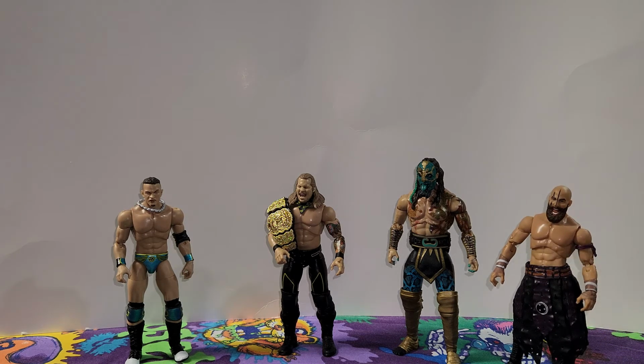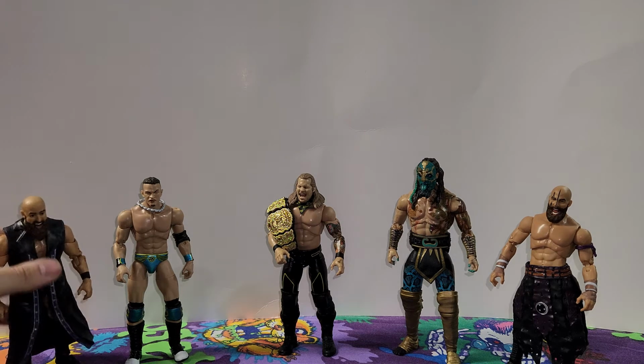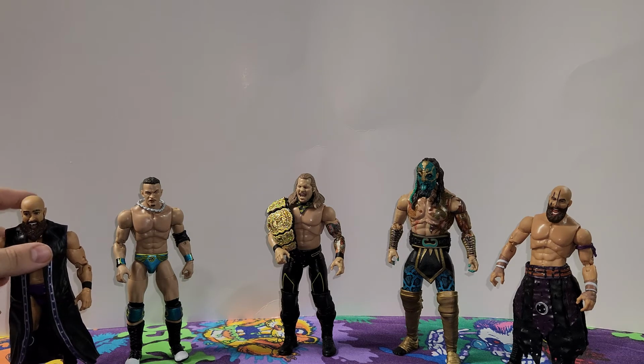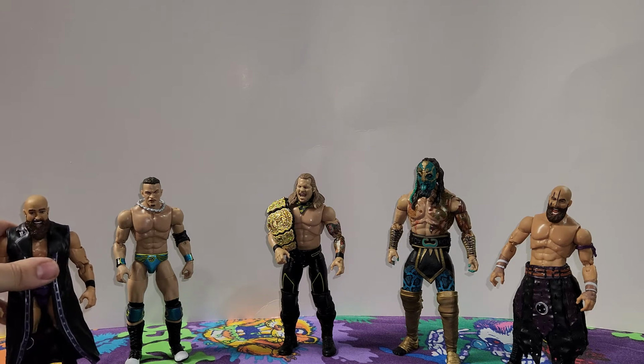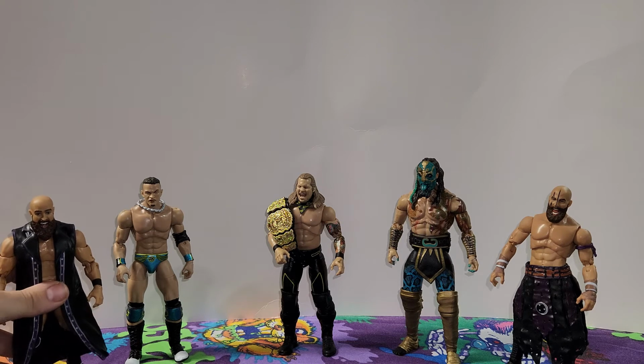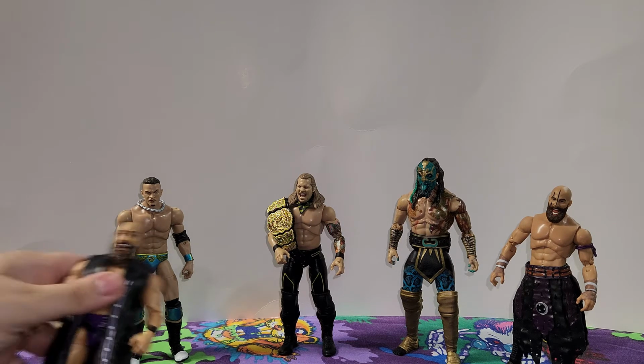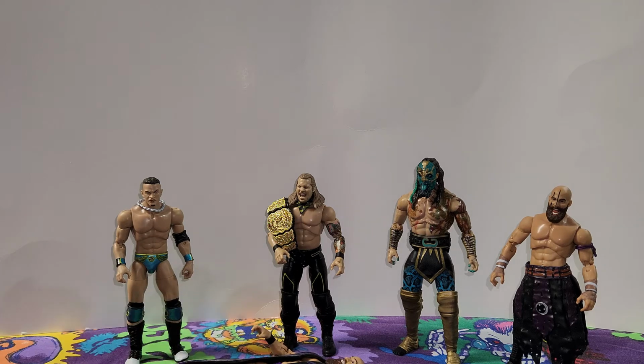That's really shitty. And then literally a couple days later, I see this Jericho figure at Walmart. And I'm like, you're fucking kidding me. If I just waited a little bit longer. John Silver does not want to stand. I'm just going to lay him down. If I just waited a little bit, I would have got the Jericho figure for... I paid over double. If I just waited, I would have got it.